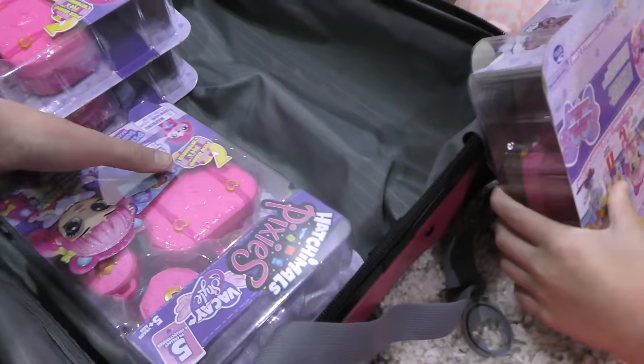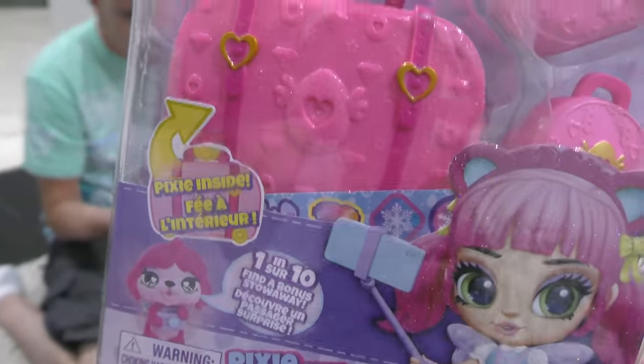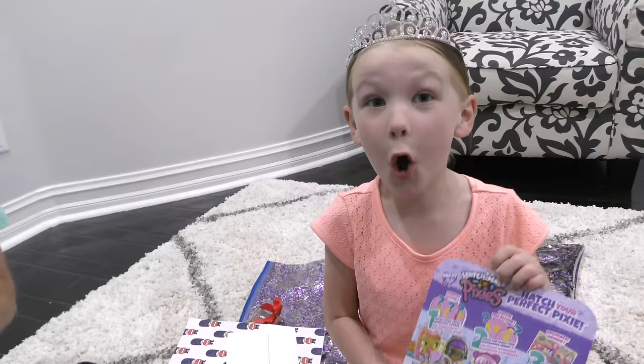We already took a flight to New York City. All right, girls, what should we do now? Should we open some toys? Oh my goodness, Hatchimals sent you guys these Pixies. Whoa, look at how many. You can collect pets.